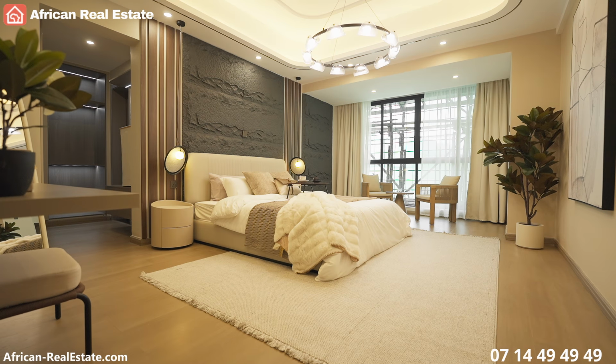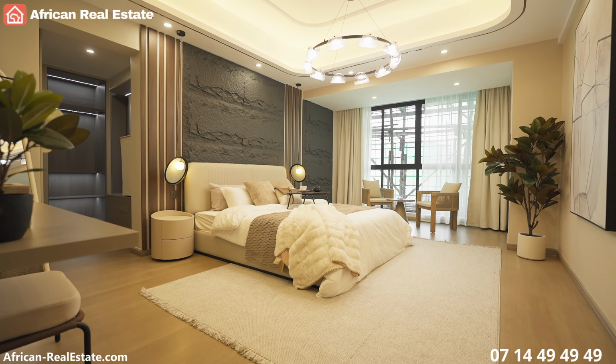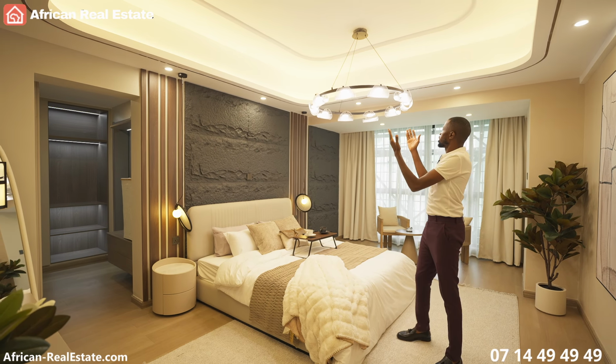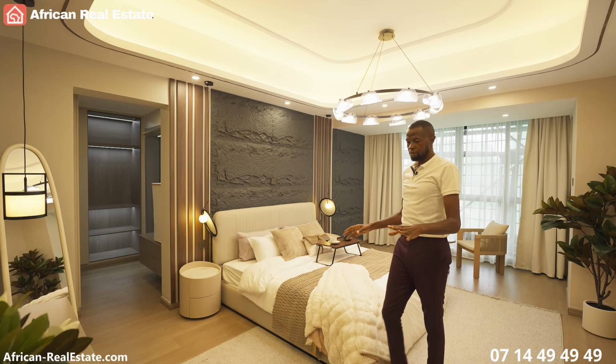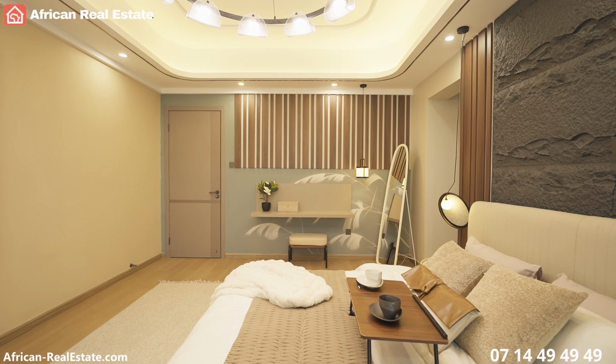From the main entrance of the primary bedroom, you can see that this space is enormous. The ceiling heights are very good, and you are getting very nice light fixtures. The closet of the master bedroom will start from there. This is a show house, so some of the things have not been added.